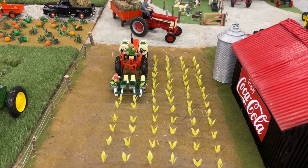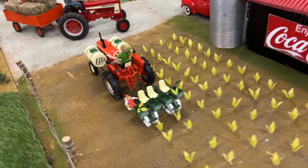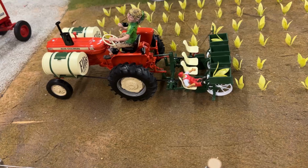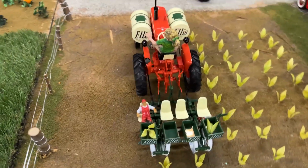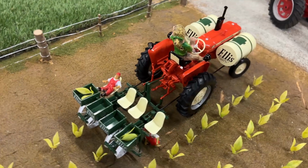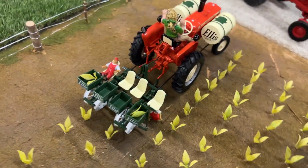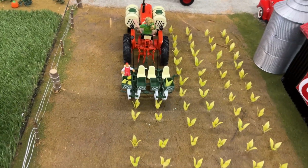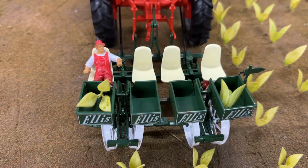Setting tobacco. That is one hard to find piece. That little Allis Chalmers with Ellis transplanter on the back. A 2-row transplanter, which was common as can be here in Kentucky. Transplanting tobacco. And they were everywhere.